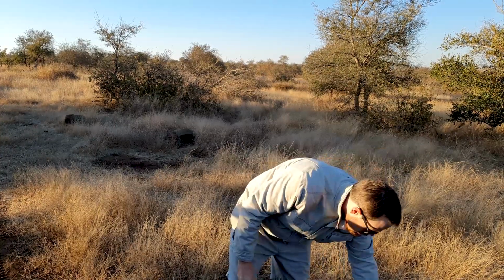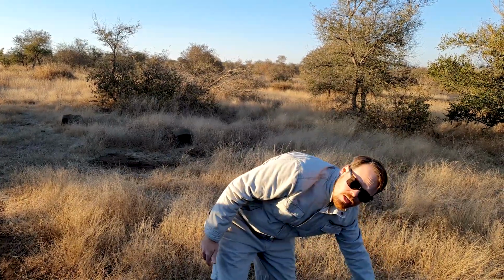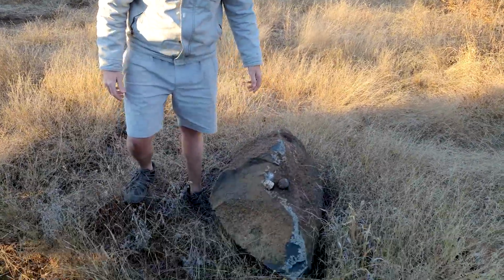But every once in a while, you'll drive through what I like to refer to as a gabbro lick. So if you can imagine, I'll put my two little rocks down there. And by the way, this big rock here is a gabbro rock, so it's incredibly heavy.